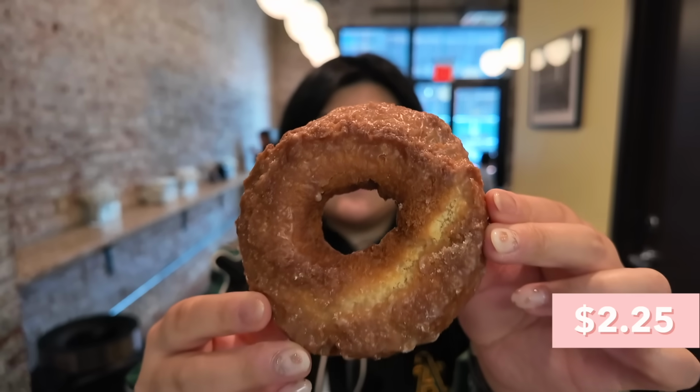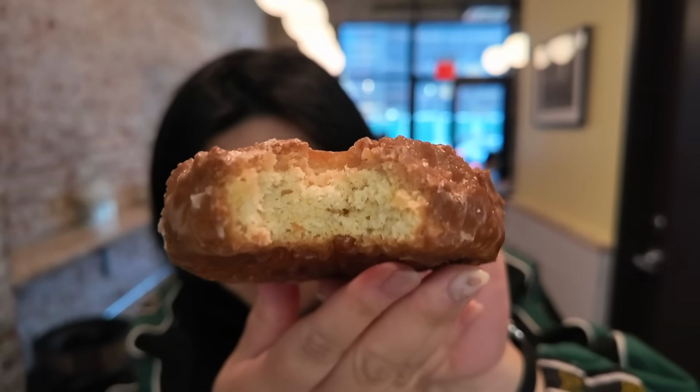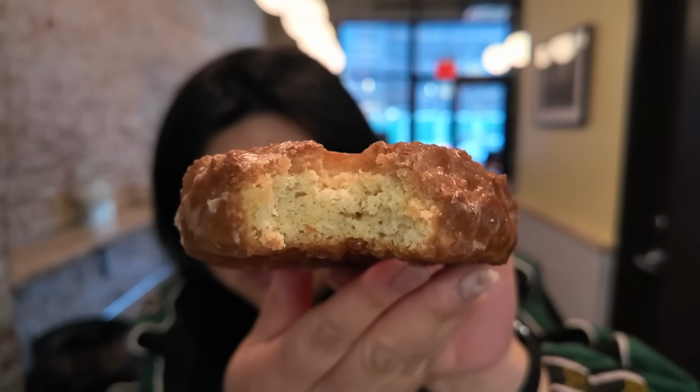Then we also got the maple old fashioned. Look at all those ridges on there. Nice and cakey. It's a little crumbly. This one's also not too sweet either. I feel like some donut places, they make it really, really sweet, but both the ones we got, not too sweet. Nice balance.